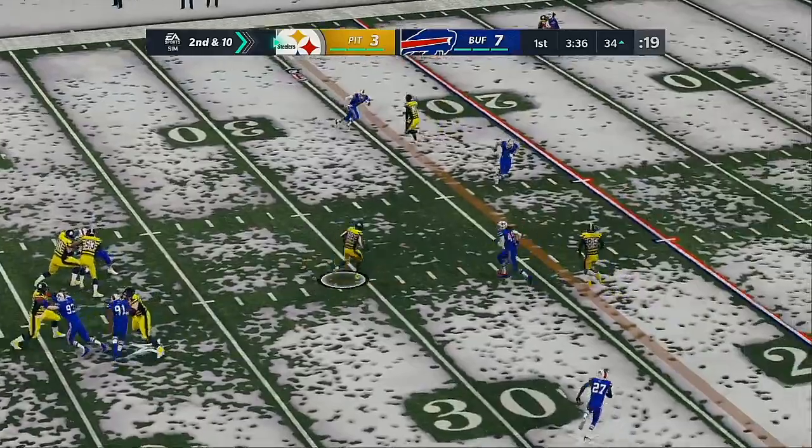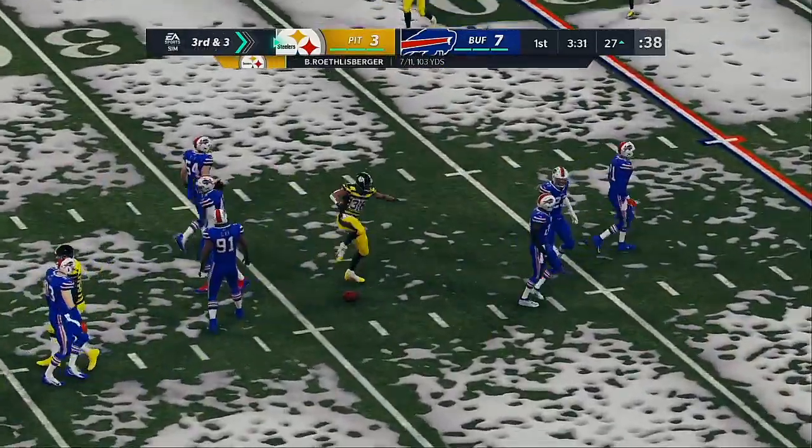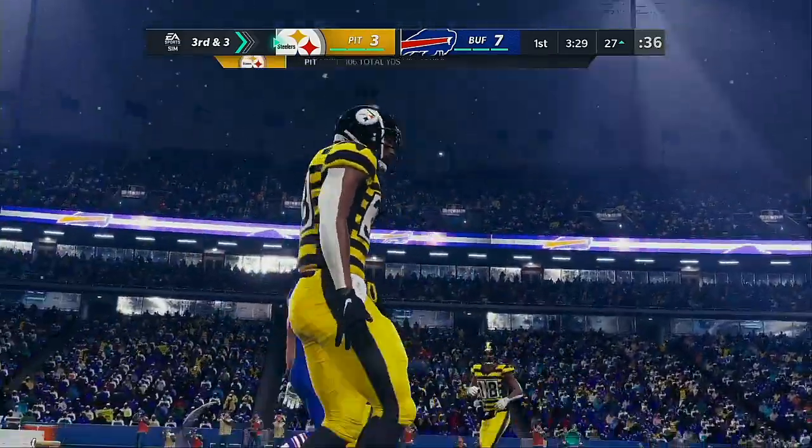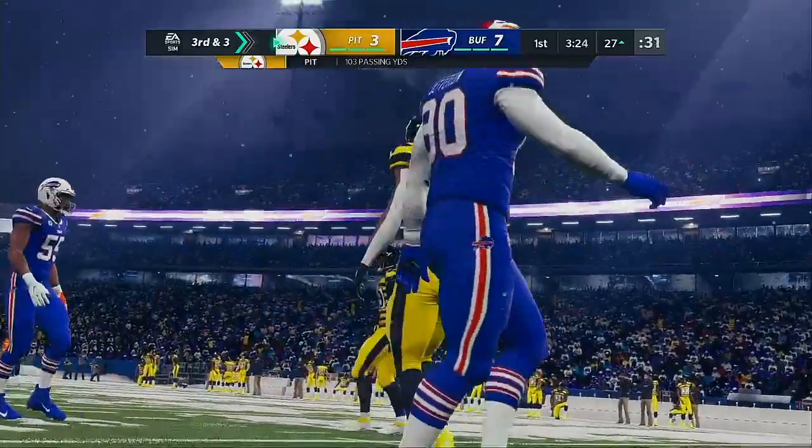Again, it's Roethlisberger. He's going to flip one out here to his running back. And he's going to get 7 out of this before being taken down at the 27. They get 7 out of that, so they're left with a 3rd and 3.